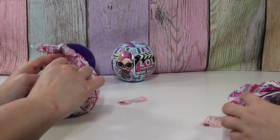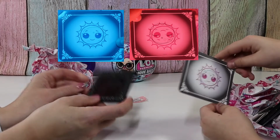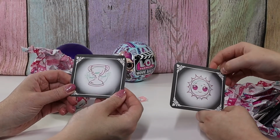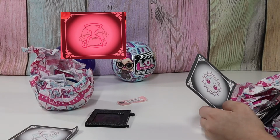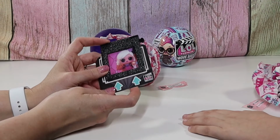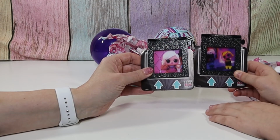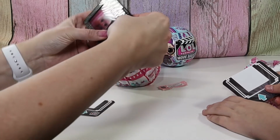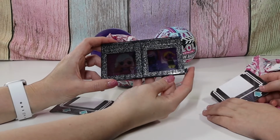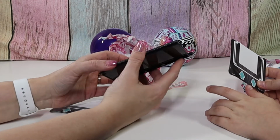Let's find our movie scene. Oh, it's the sun and the moon. Oh. Yours is laughing and trophy. I swear it looks like there's something else on there. It looks 3D-ish. And then guess what I figured out? There's actually a way to connect them. It's easier to connect them if you don't open them up first. We kept opening them up and trying to connect them and it was not working.